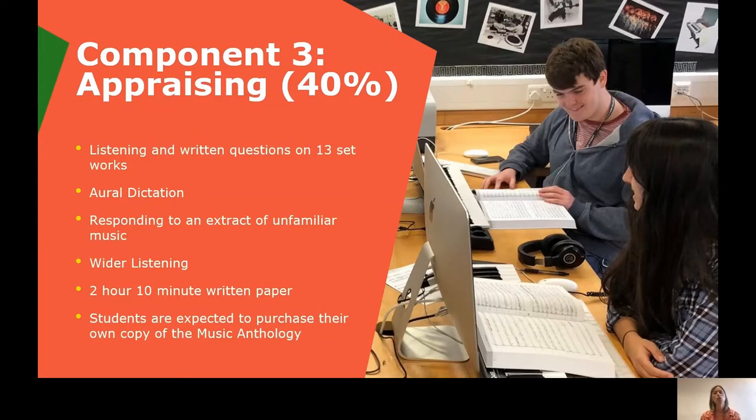So the third component of the course, the particularly theoretical part, is the so-called appraising component, which, as I mentioned, is 40% of the course. And much of this component is based around your anthology of set works. And the two students you can see in the slide here are intently studying one of their set pieces.